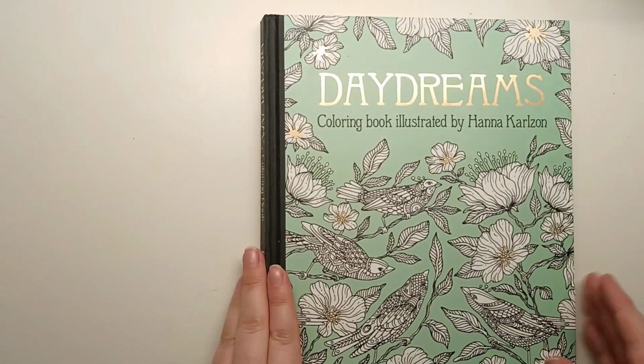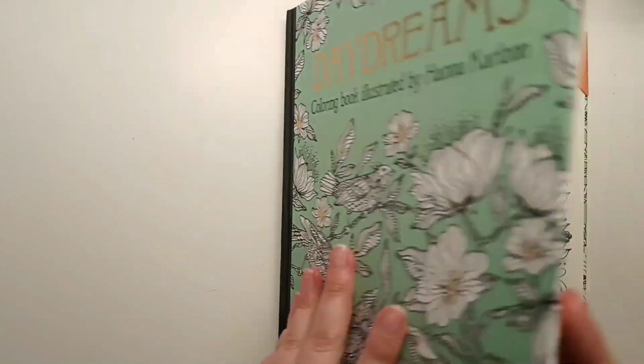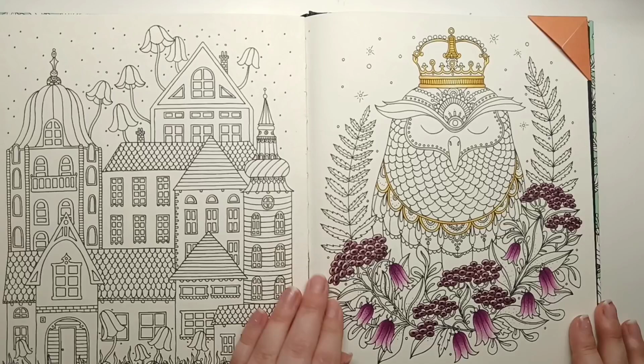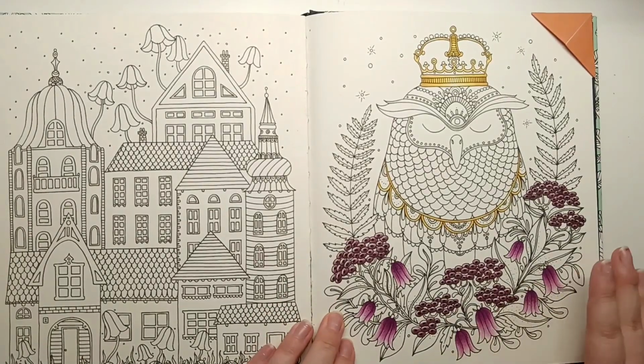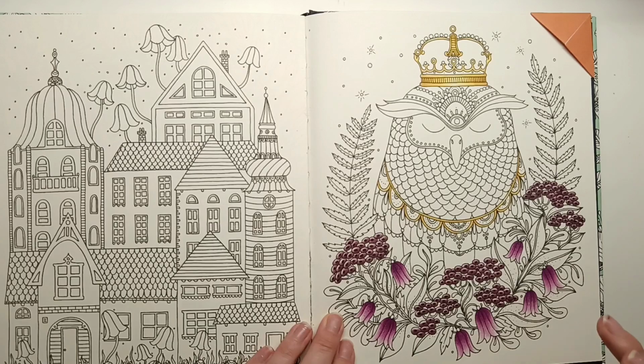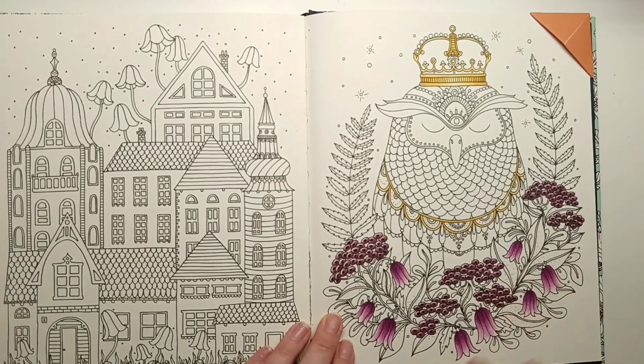Then Shelley from @WeaverShelley on Instagram reached out to do a buddy colour in one of my whips. And this was the page we chose to do together, this Royal Owl. I've had the pencils saved for this for ages. I picked out a colour palette. It's quite an autumnal colour palette, but I just want to get it done because it gets to autumn and I don't have enough time.